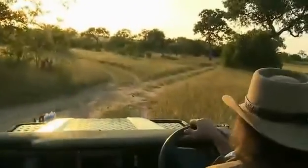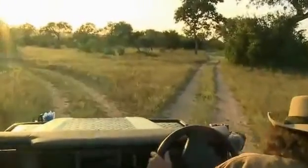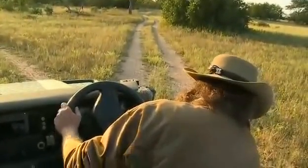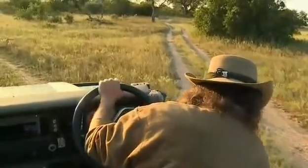Ooh, there's a bit of a cool breeze coming from the south. What do we have? Hyena. More hyena.